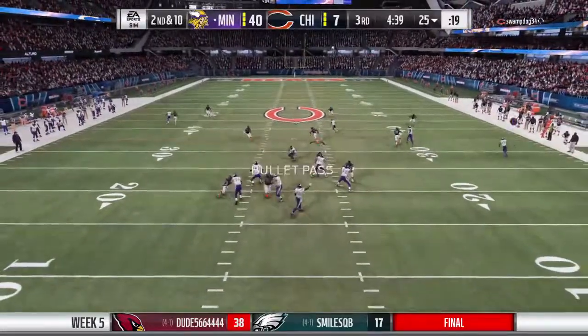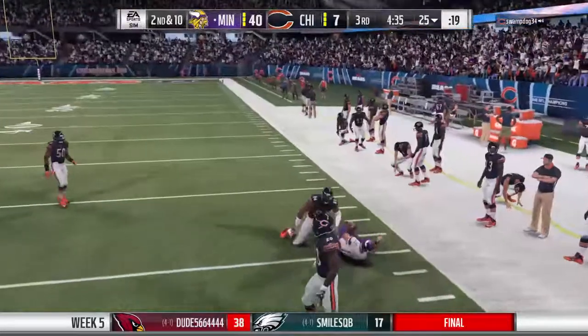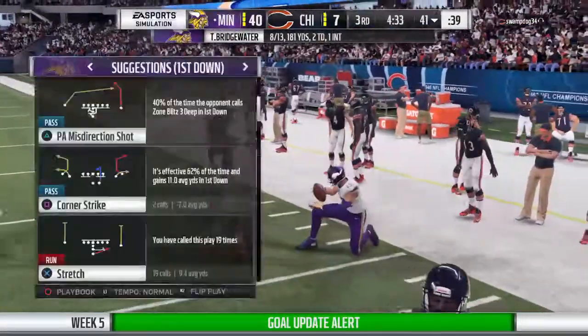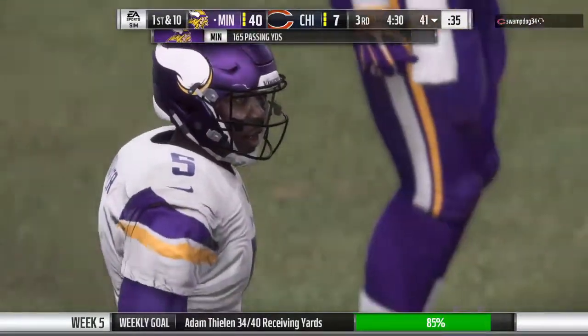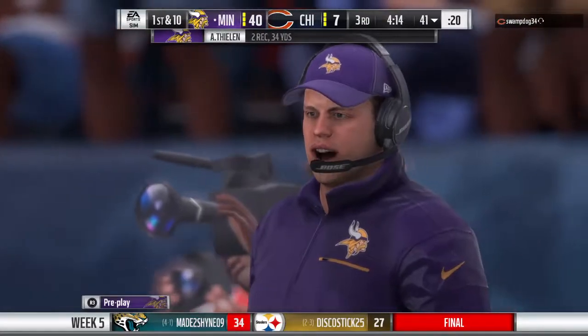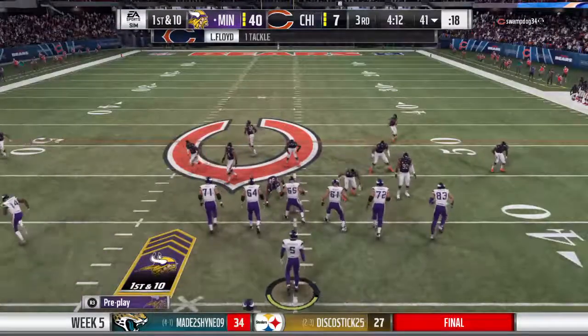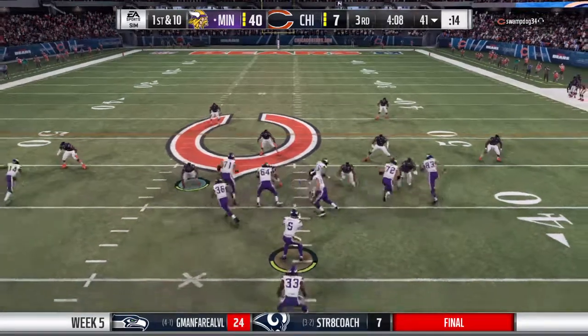On second down, Bridgewater again. And he comes back with one complete. And they get him down, but not before he takes it across the 40-yard line. That one good for 16, and the drive will continue. Now the offense lining up, first and 10. Watch tight, tight is right.